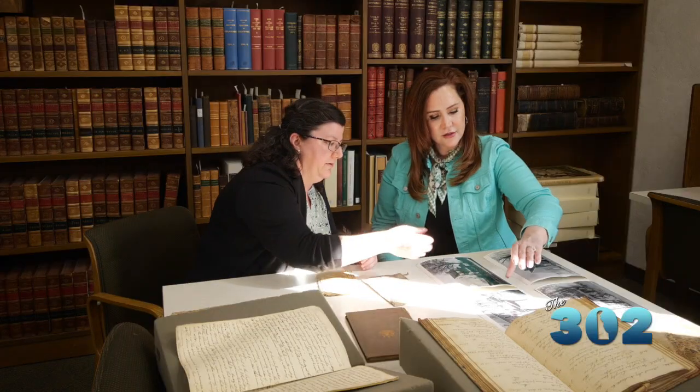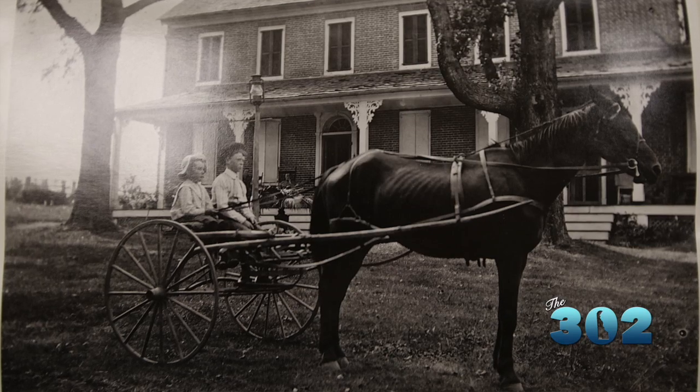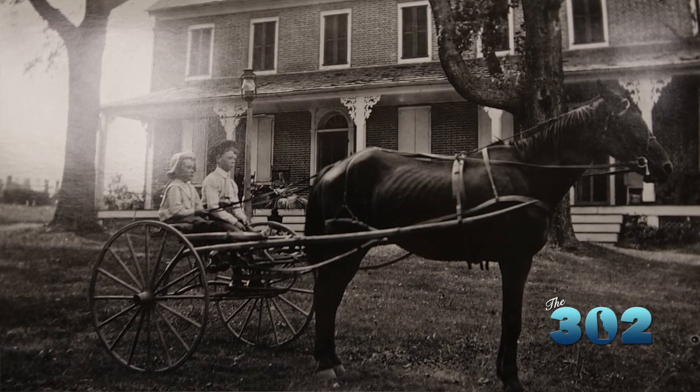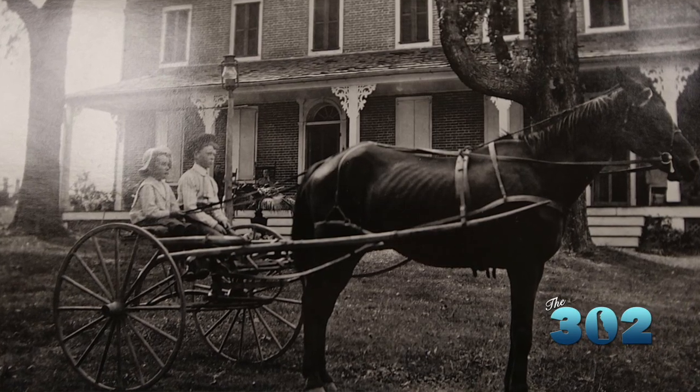We have some great photographs. I just love this one right here. Tell us a little bit about what we're seeing here. Sure. So you are seeing two grandchildren of John Paulson Chandler in front of the Chandler farmhouse. We think this is about early 1900s, 1902, possibly.